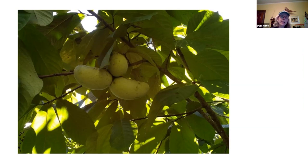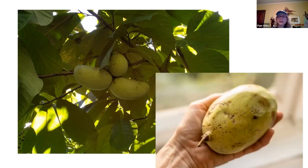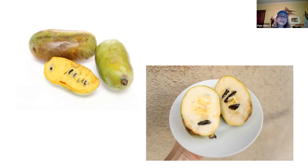It continues to grow. It gets to be about the size of a mango. Here's a picture of one being held in a hand. When you slice it open, you'll see that when the pawpaw is ripe, it's got a very soft fruit. It's a really sweet fruit. I had the opportunity to taste one when I was down in Kentucky a couple of years ago. And it's kind of custardy, sort of reminiscent of a banana flavor. And then it's got those large seeds in the middle.